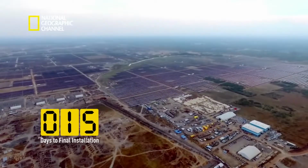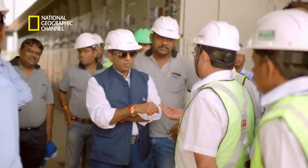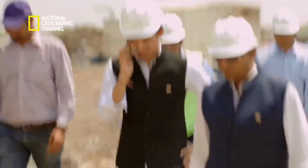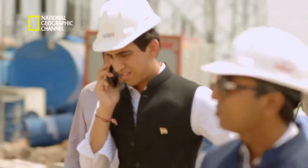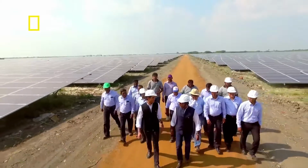Back at the site, with 15 days to go before commissioning, there was a stock-taking visit by the CEO of Adani Power, Vineet Jain. There was a lot riding on the plant, and he had to motivate, supervise, and ensure completion if the company had to honor its contract with the state of Tamil Nadu.